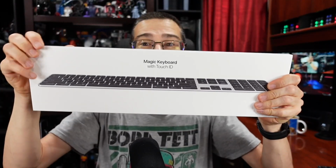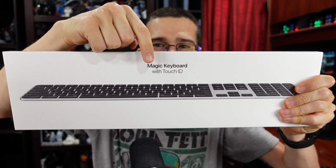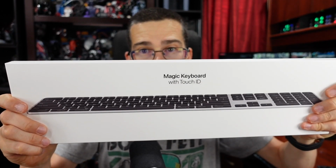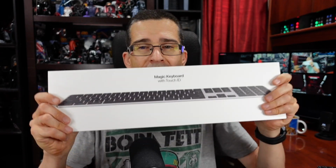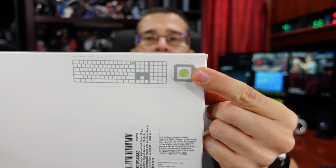Apple continues to make magic products. You know they're magic because sometimes they put the word magic right on the box. This is the Magic Keyboard that I recently upgraded to and just got today. As a matter of fact, it was on sale, a whopping $50 off, which was a massive savings. And so I upgraded to it because I needed one thing and one thing alone: Touch ID.